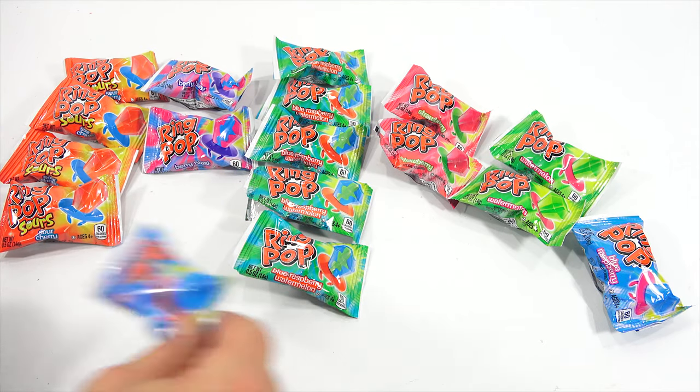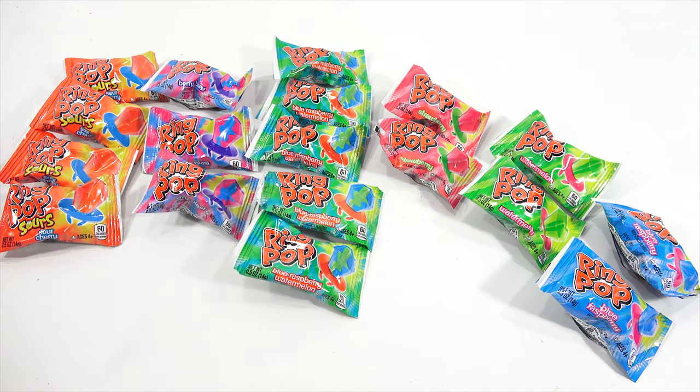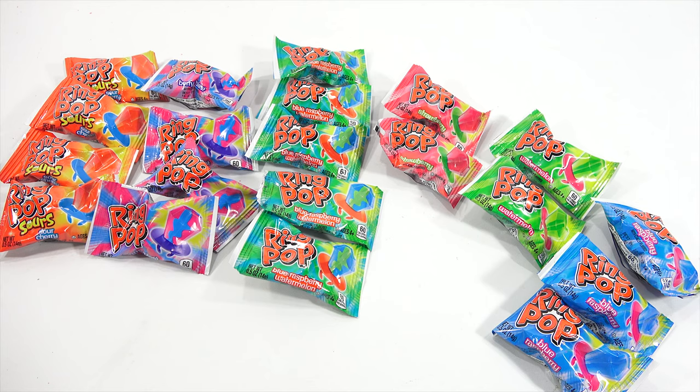Blue raspberry watermelon. Blue raspberry. Another blue raspberry. Berry blast, okay. Blue raspberry. And berry blast. All right, so you see, there are two strawberries and two watermelons, three blue raspberries, five raspberry watermelons, four berry blasts, and four sour cherries.